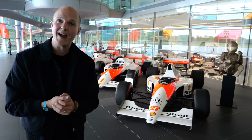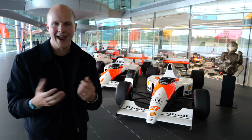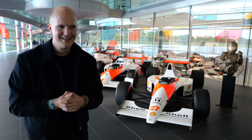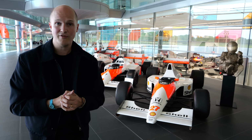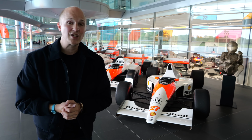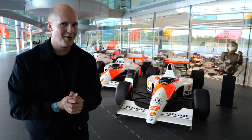Anyway, I found myself over in Senna Corner, or what is Senna Corner today. Every time I come, the cars move, they change, different things are on display. Obviously, McLaren have quite a rich racing history, quite a few successful drivers, successful cars, so they never quite know which ones to put at the front, but given the whole Senna vibe at the moment, we find ourselves standing next to one of the iconic cars.